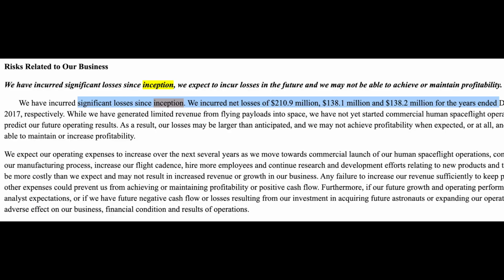And usually they're pretty blunt about it, which is a great sign. Incurred significant loss since inception, may not be able to achieve and maintain profitability, which I'm expecting from a startup. So they've basically lost about $500 million in the last 3 years in terms of development, so that's okay because that's expected.